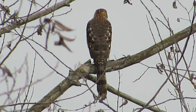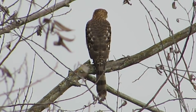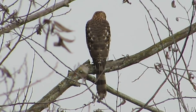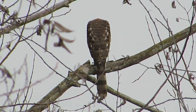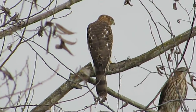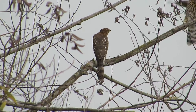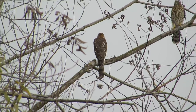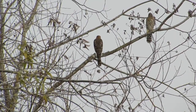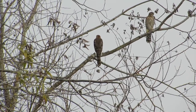There you get a good profile on him. See those white spots on his back and the bars on his tail. He looks to the left and the right. Oh, there's the other one come back to join him. That's his sibling. There you go. He was off hunting in a different spot. There we go. Now you can see the two of them together.